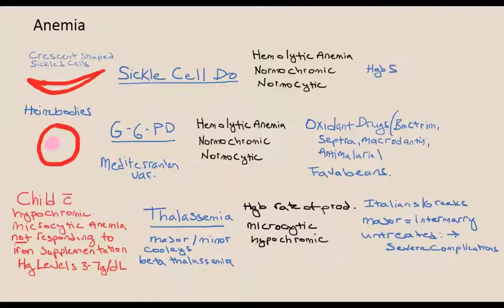So the next one we want to talk about is thalassemia. It's categorized as microcytic hypochromic because it's a problem with the hemoglobin rate of production. There's two types. There's a major form, which is also called Cooley's or beta thalassemia, and there's a minor form. This can occur particularly in Italians and Greeks. The major form, also known as Cooley's anemia or beta thalassemia, is more common in families who intermarry. It also is found in other parts of the globe, like North Africa, Southern Europe, and the Middle East. You can see severe anemia in these kids with hemoglobin levels from 3 to 7. And if it goes untreated, you can have problems like massive hepatosplenomegaly, severe growth retardation, bone deformities.